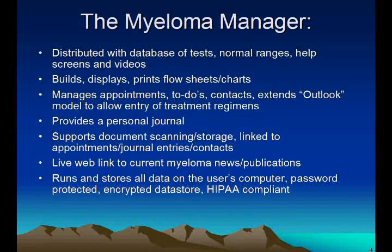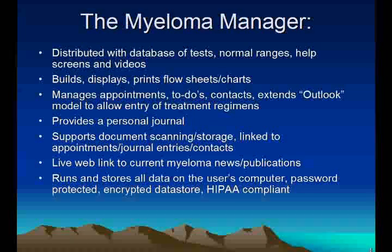The IMF, the developer of the Myeloma Manager, does not upload any of your data. All of your data stays on your computer. It's your data. It's protected with a password, and it's encrypted, meaning it's in code, so that if anyone comes onto your computer and tries to look at your data, all they're going to see is gobbledygook. They're not going to see your data. This is different from other solutions that are out there, like Google Health, where they want to upload all your data onto the internet and then share it with your permission. But this data all stays on your computer.